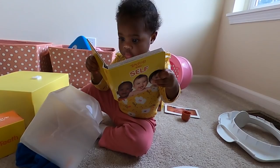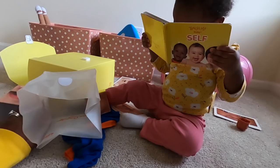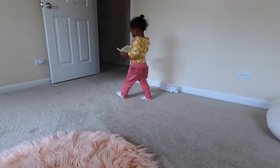So y'all, this is the Teach My Baby little kit. It basically teaches the baby, your child, all their body parts and things like that. You like it, mama? She done came in here opening. This has been keeping her busy and entertained. But look at those little pants I got from Target. They got little frillies on the butt. Marae, you gotta close the video out, baby.